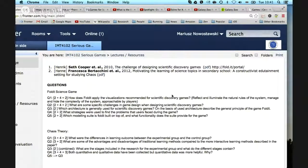Yeah, so in relation to the first one, getting the three components correct and getting the gameplay correct, I also want to show you, who knows the Galaxy Zoo?